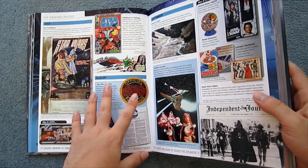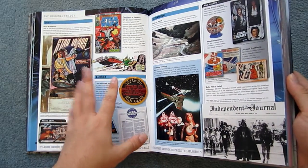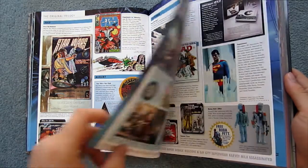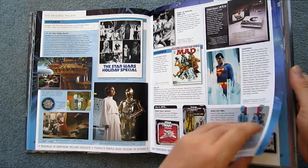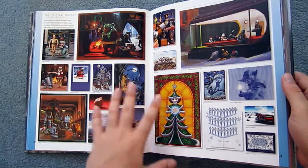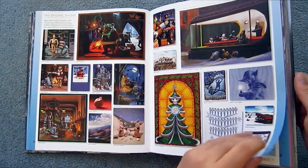It's really a crazy idea in a way, the idea behind this book, but it pays off so well. It's not something I would really have ever expected, or haven't really seen, because of course there are plenty of retrospectives on various franchises, but the way the idea behind this book was handled and executed is so fantastic.